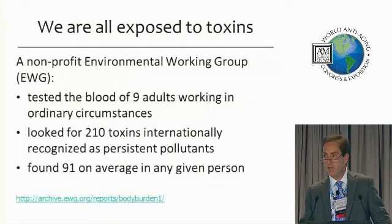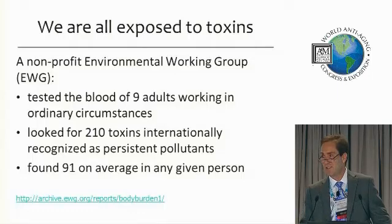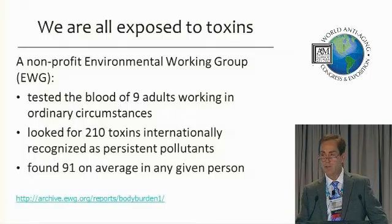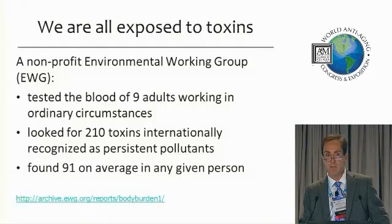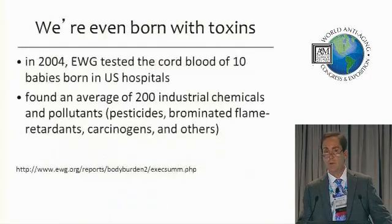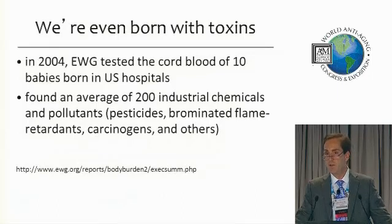And these toxins are showing up in the blood work of normal adults. I'm going through this kind of quickly, as you can see, because there's a lot of slides and only 30 minutes. But it's showing up. These toxins are showing up in the blood of normal adult people, average people that are not even in toxic situations. And sadly, even normal babies are being born with numerous toxins in their system.